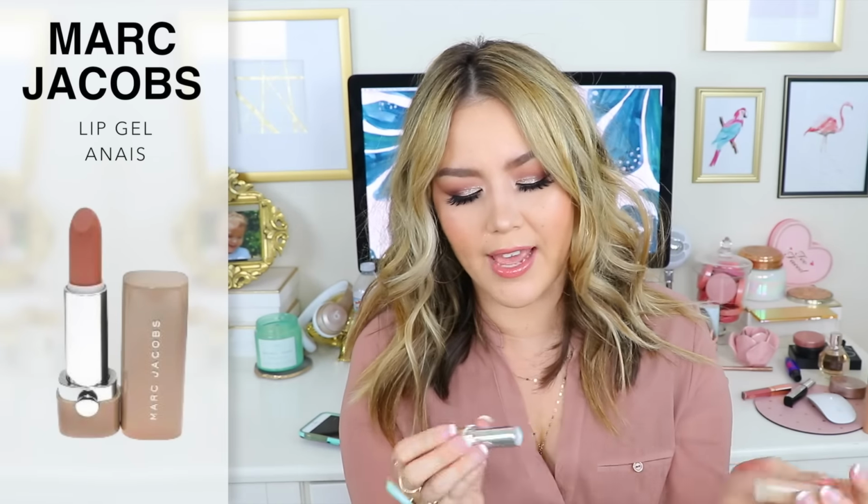Oh wait, I have to do lipstick. I did lip liner, lip gloss, liquid lipstick, but for the actual lipstick, this is the Marc Jacobs Sheer Lip Gel, and I butchered the name last time and you guys told me how to say it and I should have looked it up before I filmed this video. I can't remember. Is it Anais? A-N-A-I-S. This is such a gorgeous nude. I absolutely love it. The packaging is pretty, but that's not the main reason why I love it. I promise it's because of the color and the formula, but this is hands down one of my favorite lipsticks.